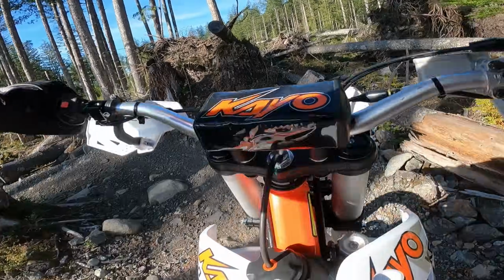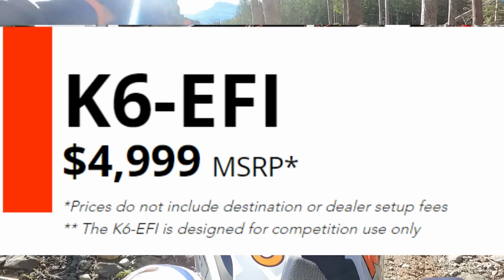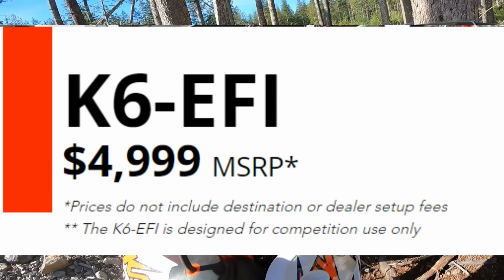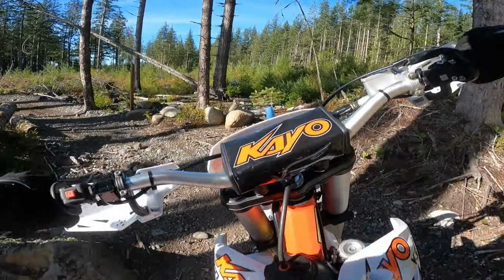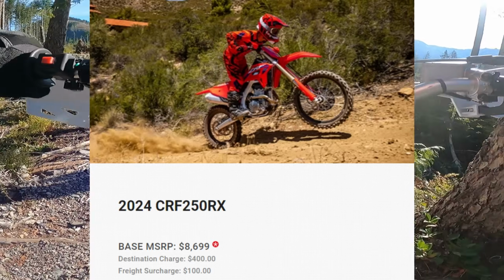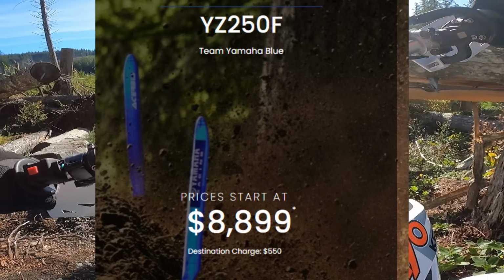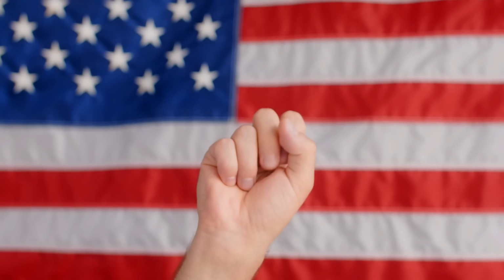Okay, so starting with the pros, first off, it's super affordable. I got mine out the door from my local dealer for $5,000, so that's after taxes and dealer fees. If you're looking for any other Japanese, like name brand dirt bike, you're looking at anywhere from like 6, if you're lucky, to like 10K out the door, which is crazy. It's usually more like 7 to 10K out the door, which is a lot of money for an off-road vehicle.